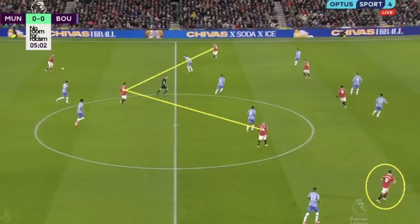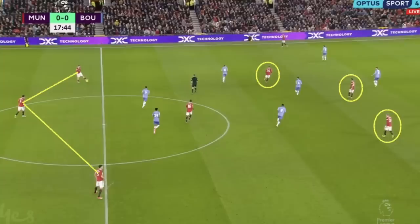Often we've seen Ten Hag use Antony and Rashford as natural wingers holding their advanced width, particularly in the middle third to stretch the opposition's back line, and then maybe in the final third they can move inside. However, against Wolves we did see both Rashford and Antony start to move infield a lot earlier on in the possession phase, and in this game we saw Bruno Fernandes taking up a very narrow position from the off, sitting in the right sided half space in behind the Bournemouth midfield line.